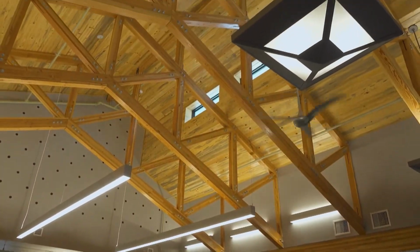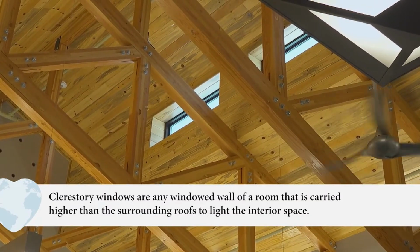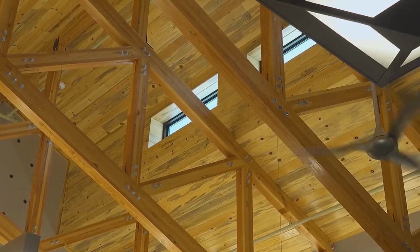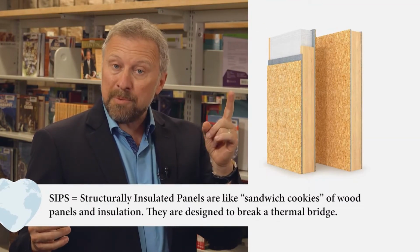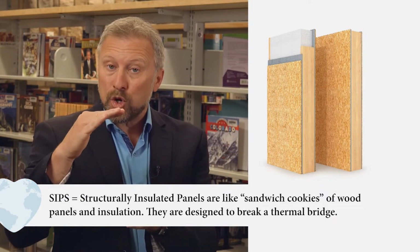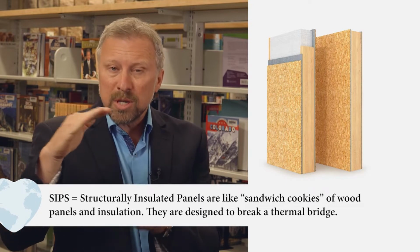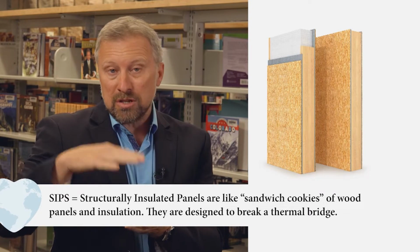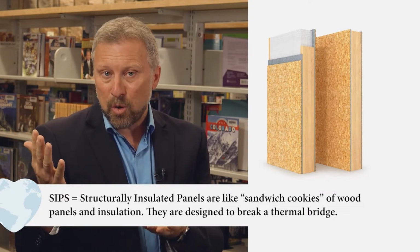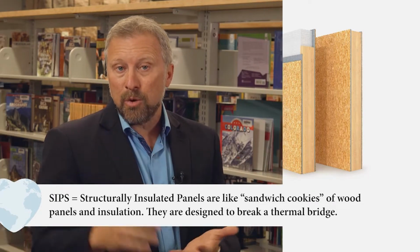So then when we think about our roof, as you can see, we've got some things going on. We've got a clear story here. And this also has cavity insulation plus a SIPS panel on top. Structurally insulated panels on the rooftop are essentially an Oreo cookie of insulation. They have OSB on one side, OSB on the other side, or some sort of rigid material, and then in this case, multiple inches of expanded polystyrene foam, such as you'd see in a styrofoam cup. And that provides a great thermally broken insulation.